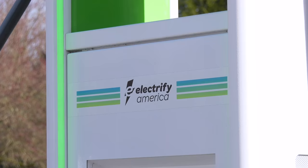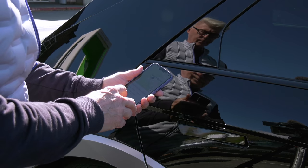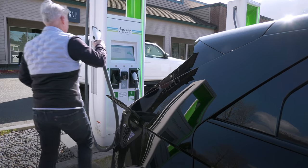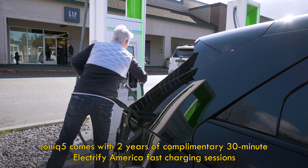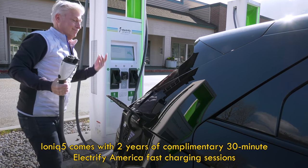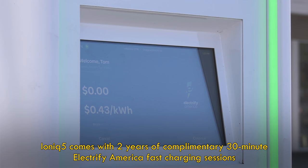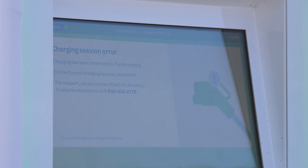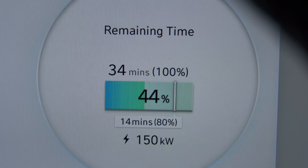Also, I had issues with this terminal. First, the payment app didn't want to sync with the terminal. Switching to the second cable seemed to resolve the issue, but it never told me how much I was paying until the very end. It ended up being 12 bucks for the electrons I took on. And it simply stopped charging twice. I had to restart the sessions. Tesla does have the edge when it comes to charging infrastructure.